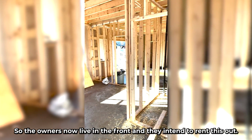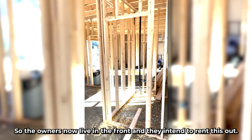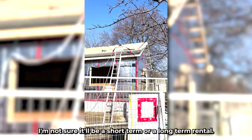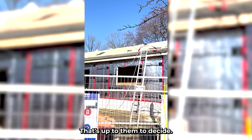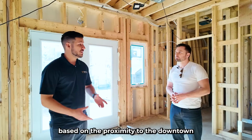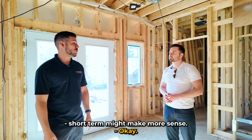Yes, so the owners now live in the front, and they intend to rent this out. I'm not sure it'll be short-term or long-term rental. That's up to them to decide. I'm just building it for them. But based on the proximity to the downtown, short-term might make more sense.